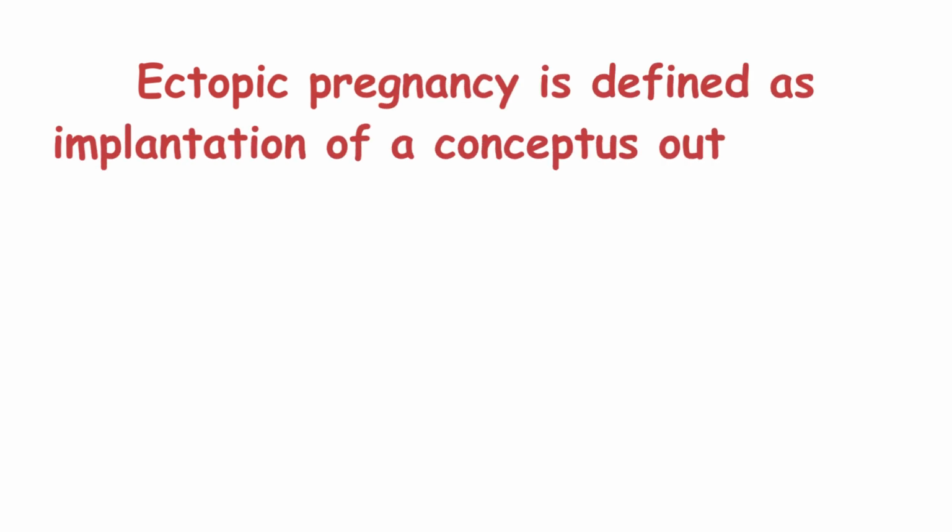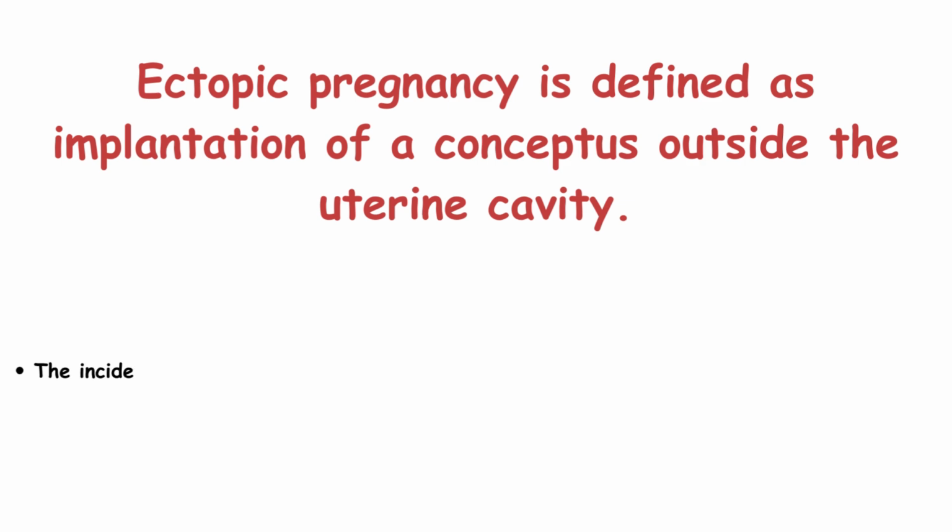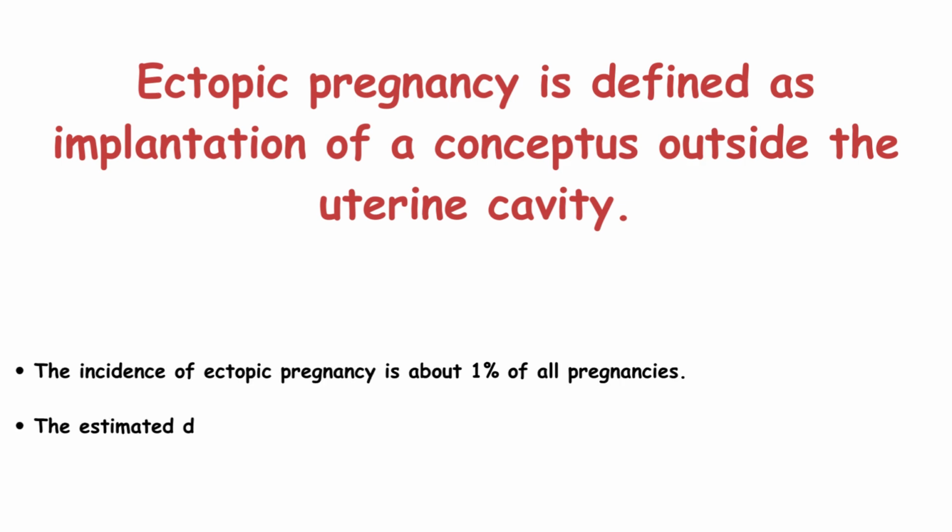Ectopic pregnancy is defined as implantation of a conceptus outside the uterine cavity. The incidence of ectopic pregnancy is about 1% of all pregnancies. The estimated death rate is around 1 in 300,000 ectopic pregnancies.